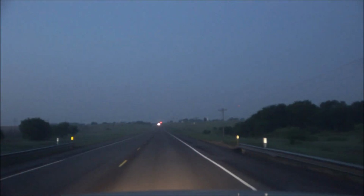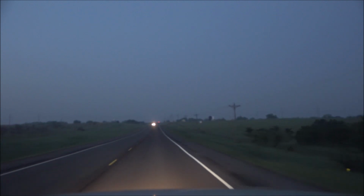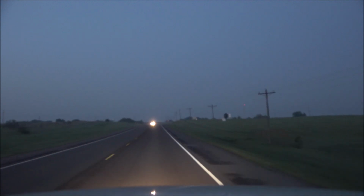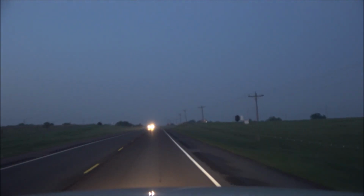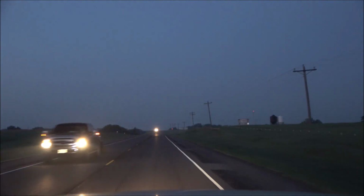That's going to be a bad bug if I don't get it off of there. Bugs. The bugs are out in full force. It's a little bit misty, rainy, kind of wet. Of course, quite foggy. I've come through some pretty heavy fog.